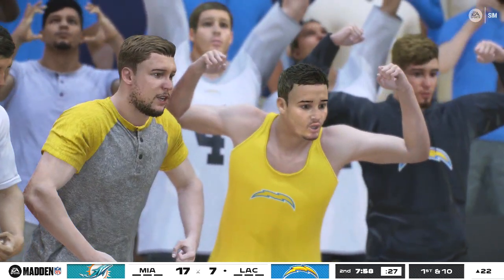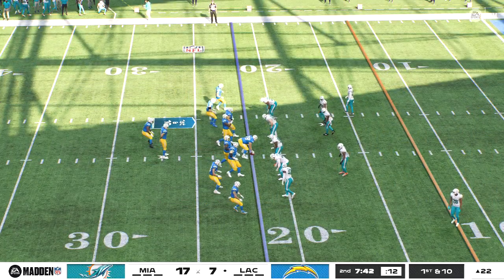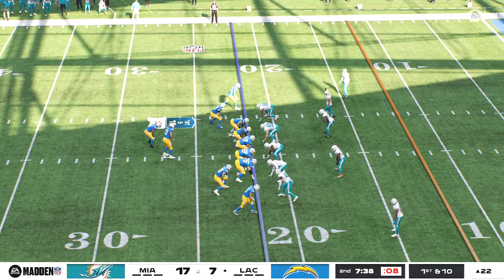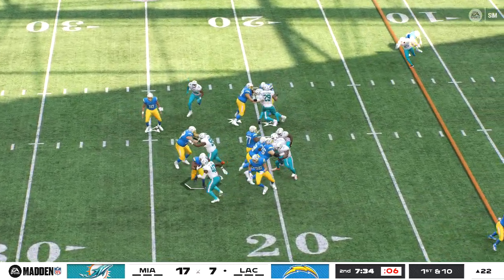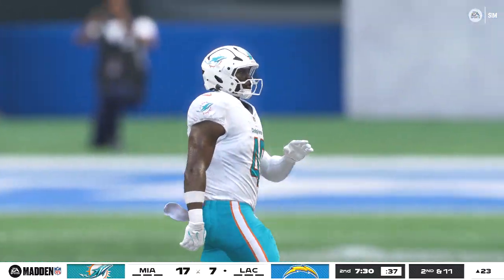1st and 10. It's like a textbook, methodical, efficient NFL drive. 4 for 4 throwing the ball, mixing in some run. You're just marching the ball downfield at your will, and they get a fresh set of downs now to see if they can convert this nice drive into some points.